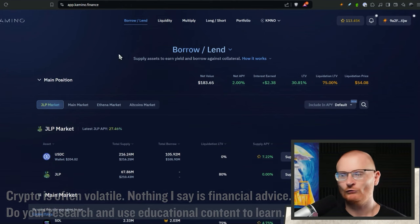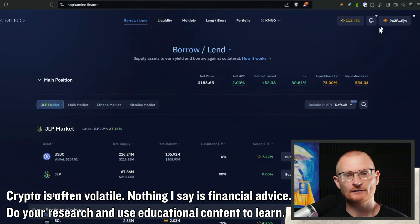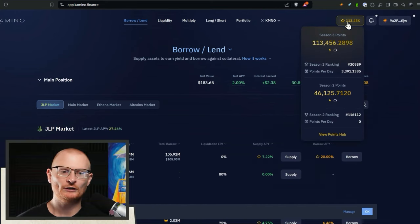So what are some of the things you can do with Kamino Finance? Let me show you right now. So this is Kamino Finance, Kamino.finance. I've connected my wallet. I'm generating points. When you generate points, these points will actually change over to Kamino tokens with each season. So season two has already done, and then season three is ongoing.